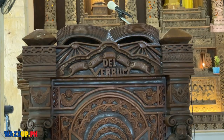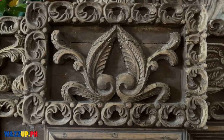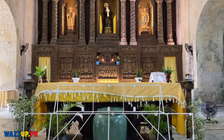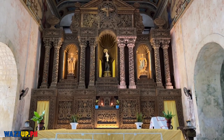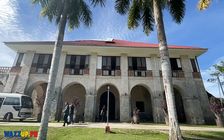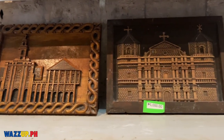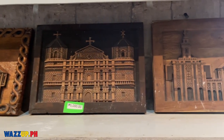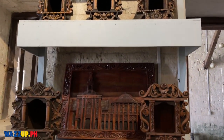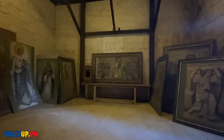Halos lahat ng makita nyo ay gawa sa kahoy at mano-manong ginawa. Ang buong altar, even yung lectern or parang podium na makikita dito. It's really fascinating to see it up close kasi makikita nyo talaga yung detalye. They also have this museum wherein it houses the different woodworks of the locals. Some are even for sale as you can see. At dito rin nakatabi yung mga malalaking larawan ng santo that has been here for a very long time.